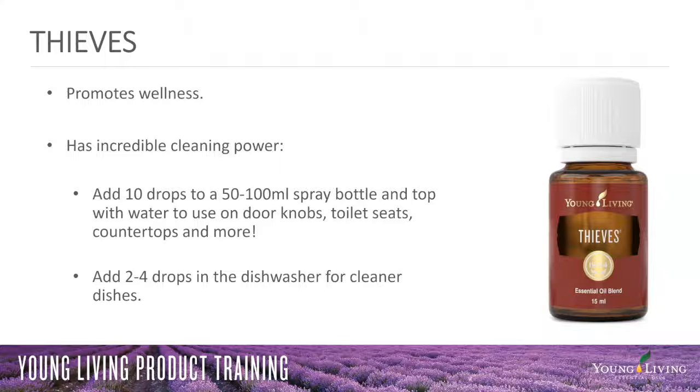So you might be wondering why this blend is named Thieves, and I often get that asked in classes. So it was created based on the research about the 4 thieves in France who covered themselves with cloves, rosemary, and other aromatics. Thieves is a favorite because it promotes wellness. We like to diffuse this through the cooler months, and it's really delicious when you pair it with orange or tangerine in the diffuser. For me, it smells like Christmas.